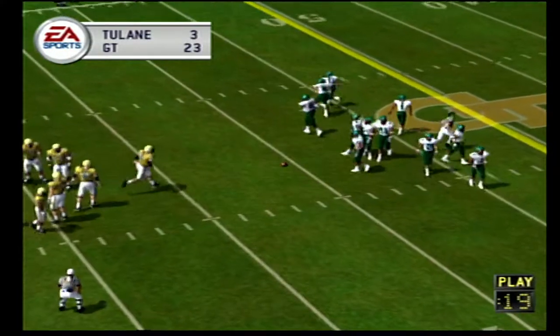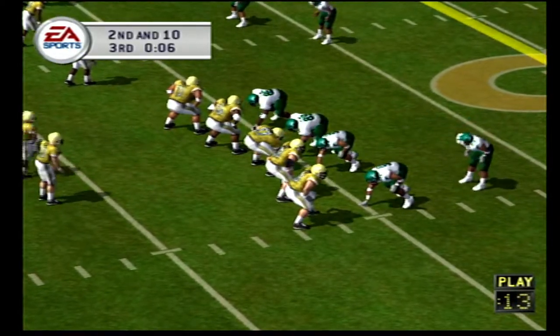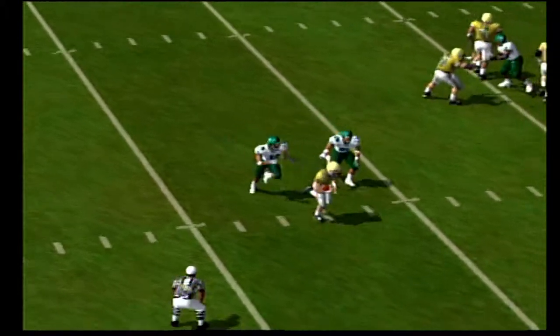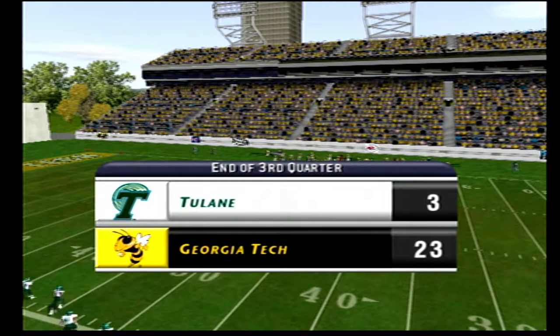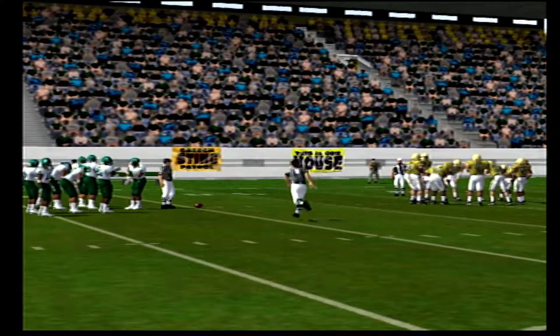Second and 10. Ball on the 40-yard line. Georgia Tech comes out in the shotgun. Number 20 brings him down for a loss, and they snuffed out the quarterback draw there. And there was absolutely no place for that quarterback to run on that play. Good job by this defense. And we're ready for the start of the fourth quarter.